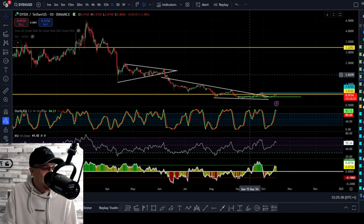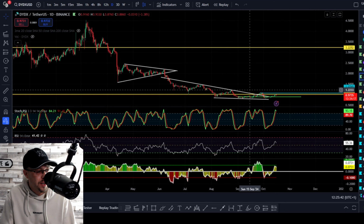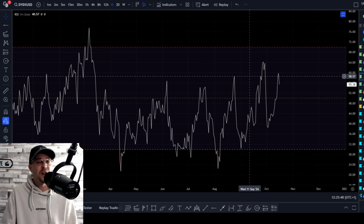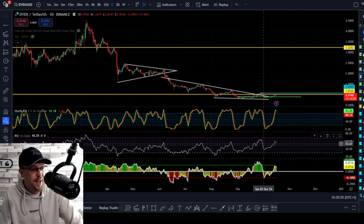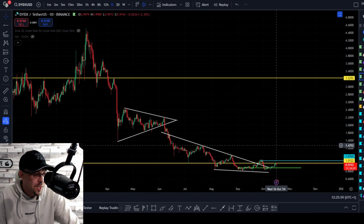So you can see on this one, we've been creating bullish divergences. You've got lower low, lower low, lower low, and you've got higher low on the RSI. Let me just bring that up. Higher low, higher low. That's showing a bullish divergence. RSI measures the volatility of price action. So we can see that the buyers are there, and the chart hasn't caught up yet. So we were waiting for the chart to catch up.